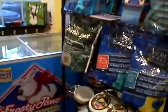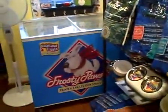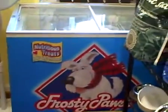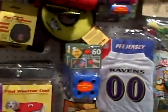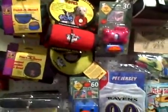We're also carrying food, which is very convenient for the people in the neighborhood so they don't have to be driving to the big box stores to get their pets the best food available. It's one of the great things about having a store like this in Baltimore. People can come here and get almost everything that they need for their pet in the neighborhood.